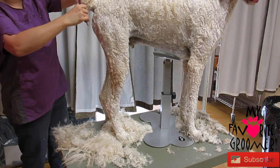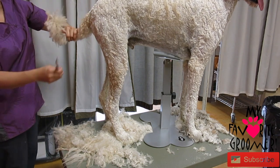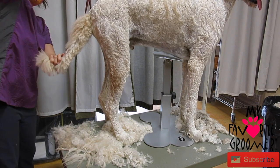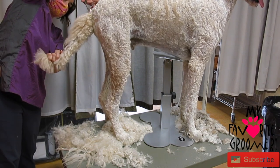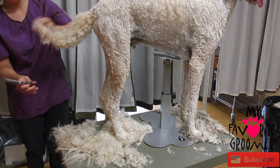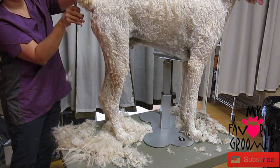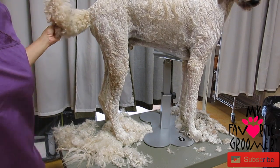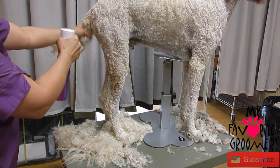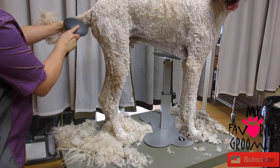Very important to be brushing now. Maybe that's why I don't have a poodle. I don't have time. I'm too busy. Leave-in conditioner. Brush some here.